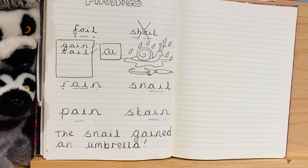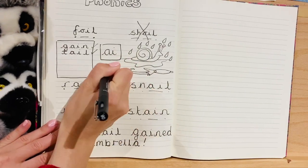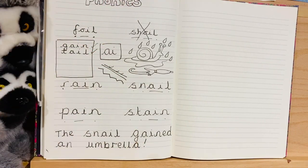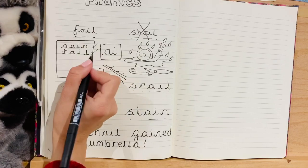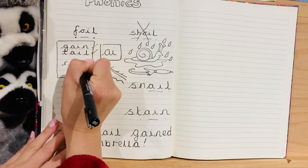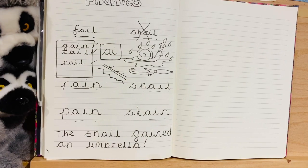Can you try to write the word rail? R-A-I-L. Rail. Sometimes if you're going down the stairs there might be a rail on it to hold on to. It's something that you hold on to keep yourself steady. Rail. R-A-I-L. Rail. Well done. And the next one.